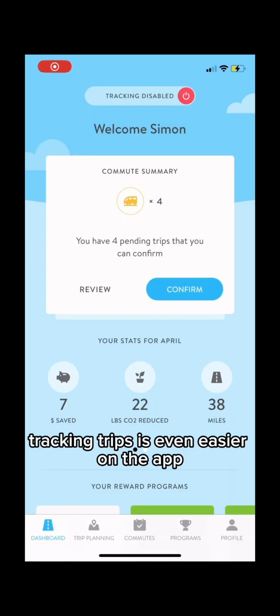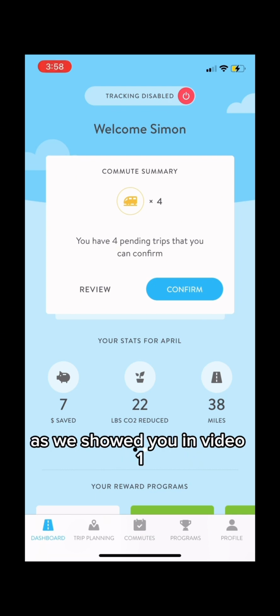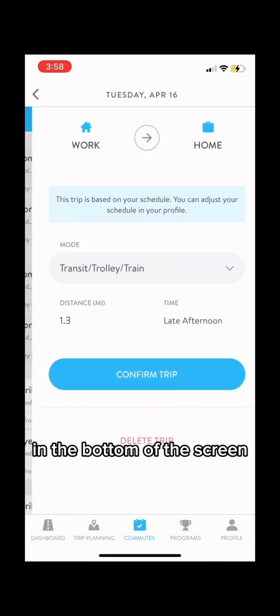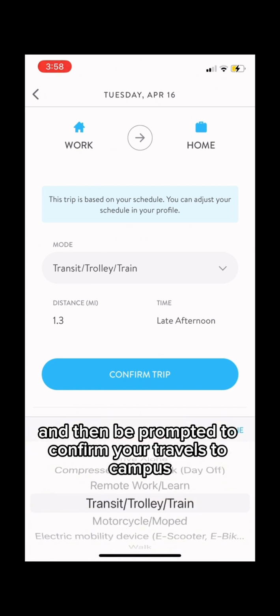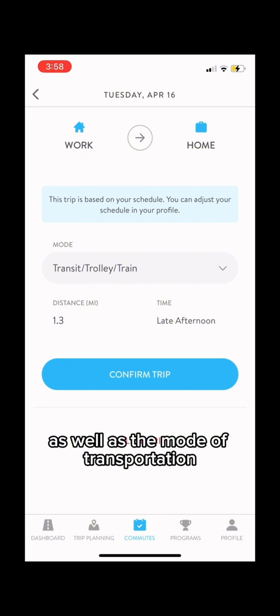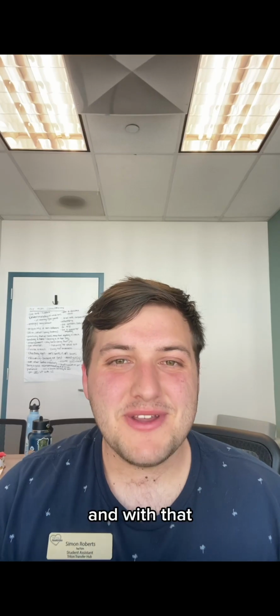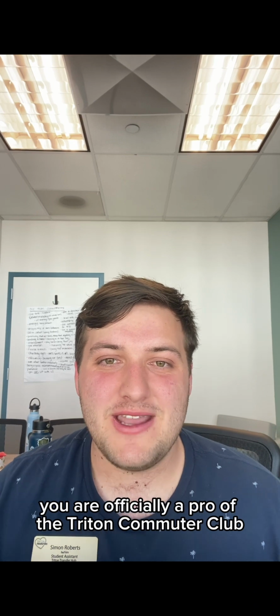Tracking trips is even easier on the app because you've already saved your commute route, as we showed you in video 1. You'll click the commute button in the bottom of the screen and then be prompted to confirm your travels to campus and back from campus, as well as the mode of transportation. Then you hit confirm and you're all done. And with that, you are officially a pro of the Triton Commuter Club.